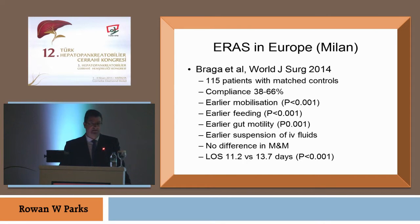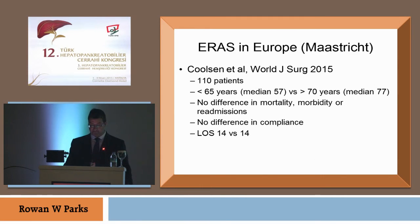So what about other practice? That's UK practice, able to show it. Well, there's now various studies across Europe and indeed across the world showing that this can be done, it can be achieved. The Milan group, 115 patients with matched controls, were able to show significantly earlier mobilization, earlier feeding, earlier gut motility, and stopping intravenous fluids much earlier with no increase in morbidity or mortality and a slight reduction in the length of stay.